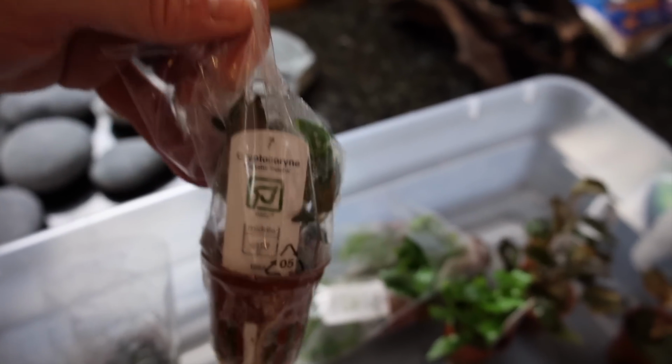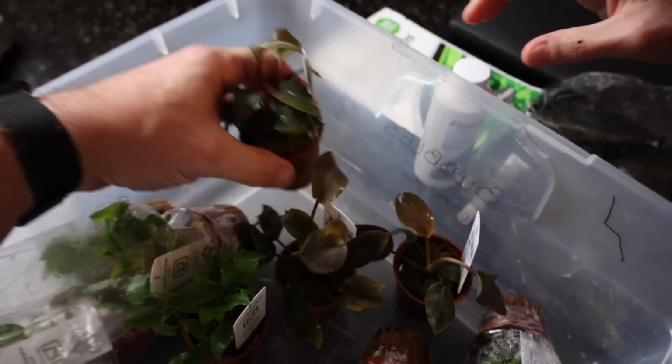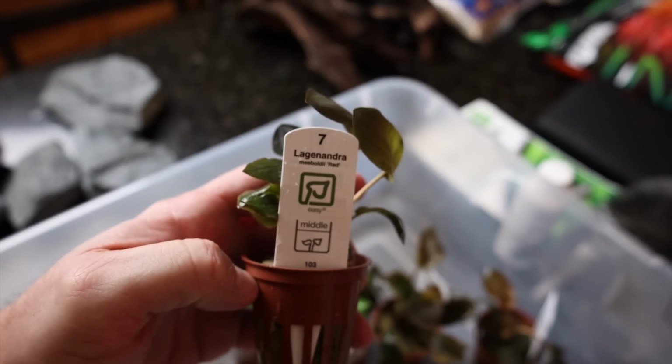Let's just call them crypts. And that's a Lagenandra. All you need to know is it's a mid-ground plant, like a center plant to go into a tank. So there you go. And the camera won't focus.